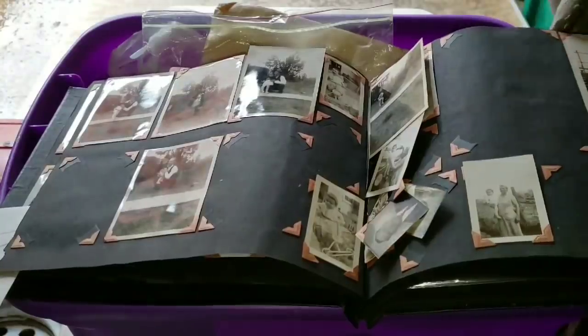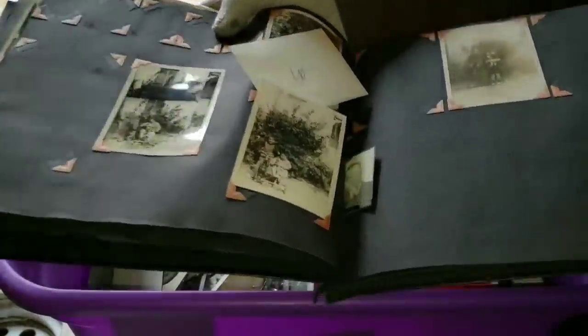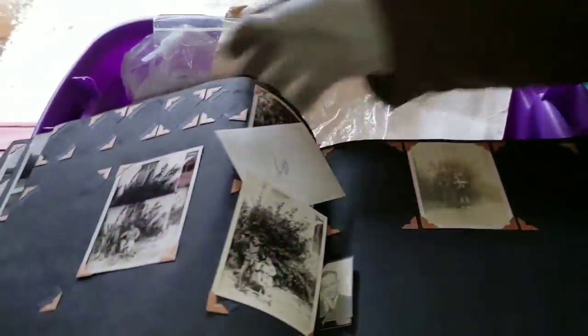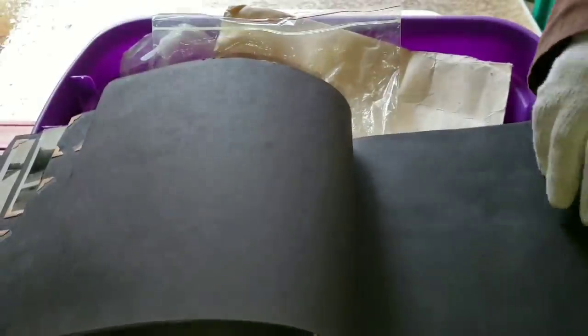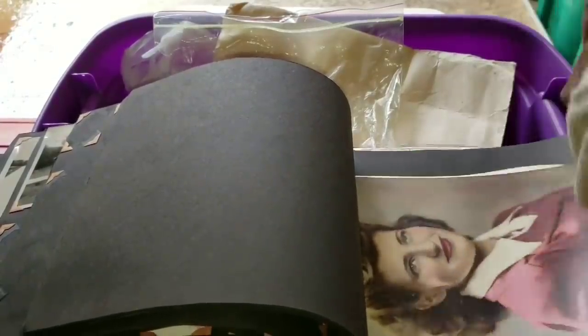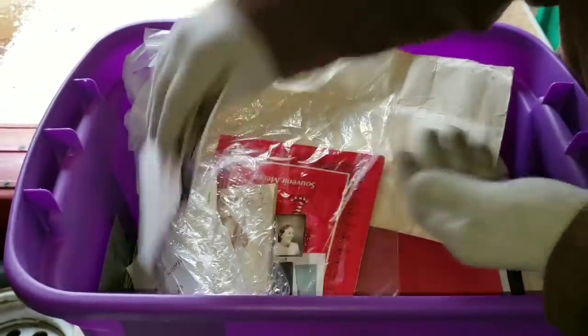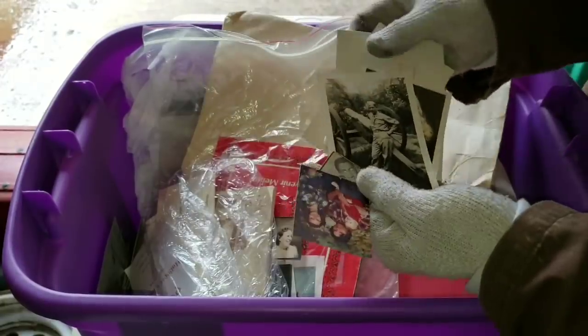Oh, wow. There's a ship right there. No doubt there's going to be probably military. Yep, here's military right here. Look at that photo. Military either going off to the military or just came back. Probably World War. I mean, it could be World War I. Could be World War II. My guess is World War One. Okay, I'm gonna go through all of these later, just because of the tremendous amount of amazing history.